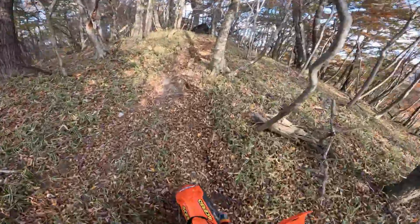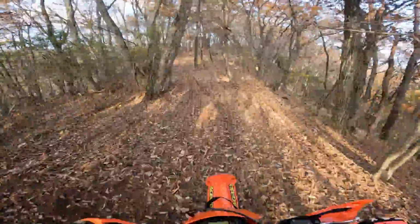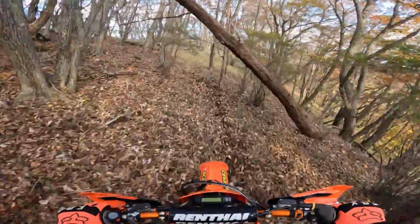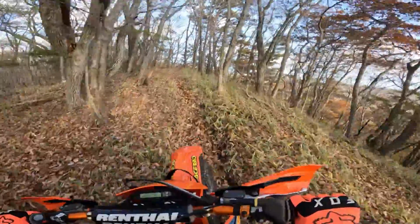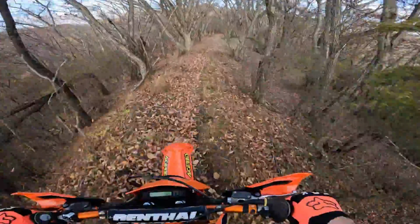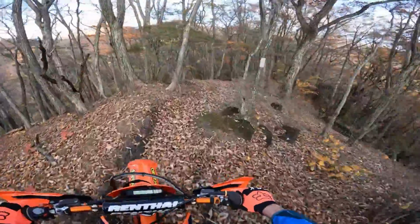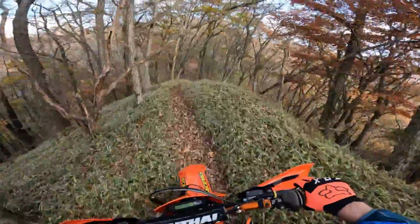300. Wow, the vibration. It's totally different. Feels like the engine's broken. My 17 feels so smooth in comparison. Yeah, night and day difference. Wow, the vibration. Feel it through the foot pegs.